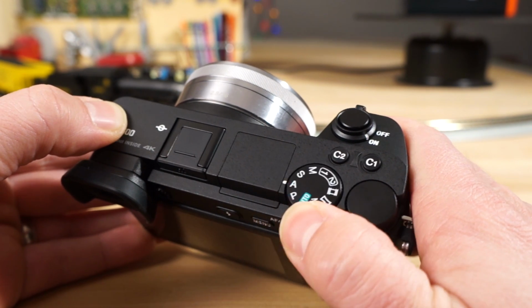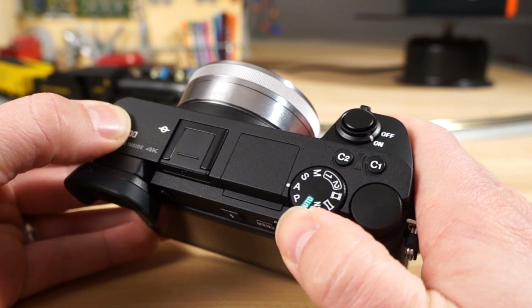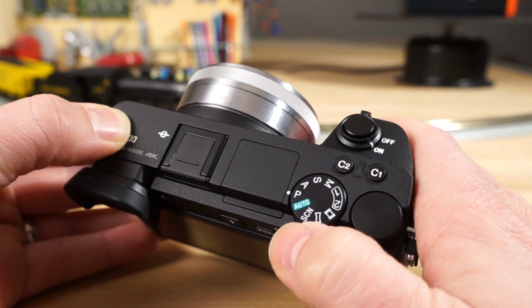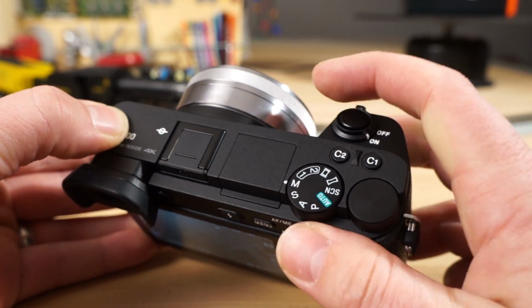If you want the most power, though, you're going to want to go to manual mode, of course. The S is shutter priority mode, the A is aperture priority mode, and P is program mode, which is similar to auto mode, except you can change a few features in P mode that you can't otherwise in full auto mode. Alright, so I'm just going to switch back to manual mode.